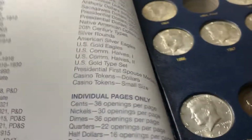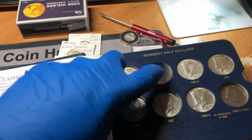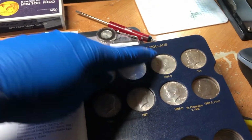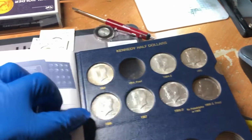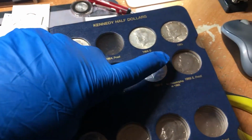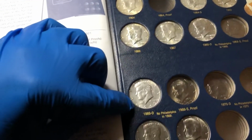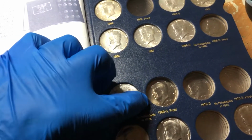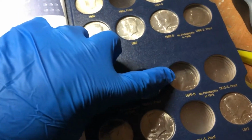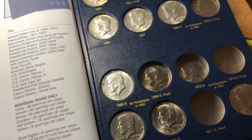As far as silver, we have the 1964. I do not have a proof 64D, 65, 66, 67, 68. I do not have a silver proof in 68. 69D, I do not have the proof. I still have yet to find a 70, so those are empty. And that is the end of the silver.